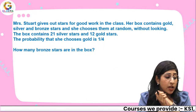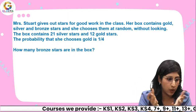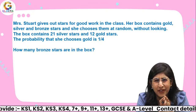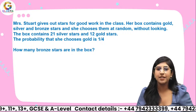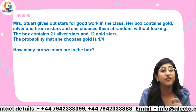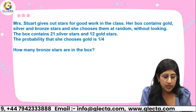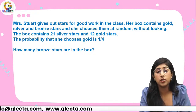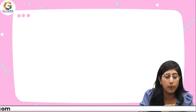Mrs. Stewart gives out stars for good work in the class. Okay, that's me. I give stars for good work. Her box contains gold, silver and bronze stars. Like, stars are boring. I can give you candies and chocolates. As I told you guys, Glecta is an online learning platform, but I can keep giving you gifts if you answer me correctly. And the box contains 21 silver stars, 12 gold stars, and the probability that she chooses gold is 1/4. Now this is a question related to probability.